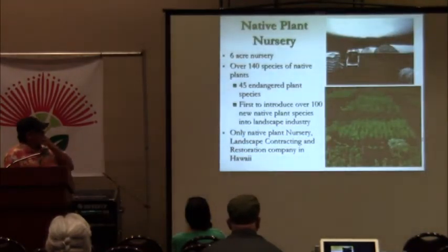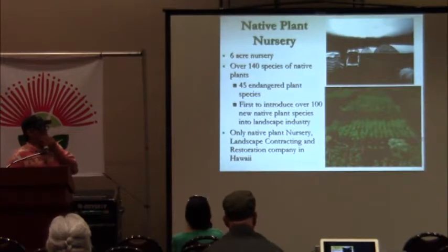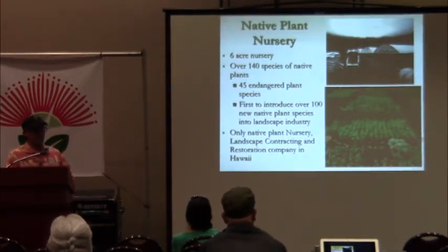So back to our nursery. Over the years, we have about 160 different species of native plants that we propagate at Hui Ku Maoli Ola. And 45 of them are endangered plant species. About there. I gotta go and count again. It might be a little bit less than that.